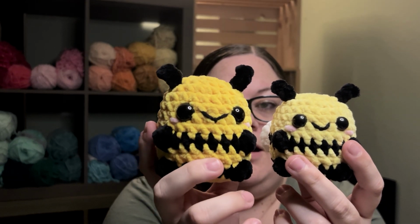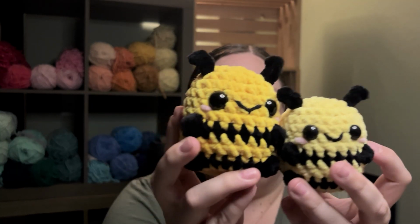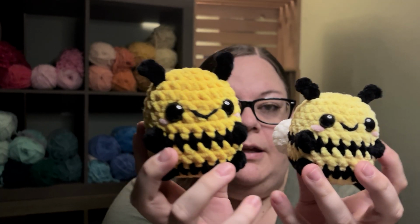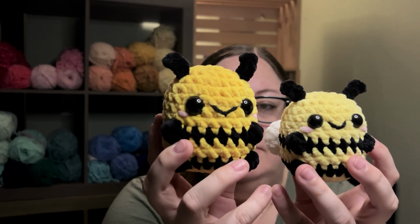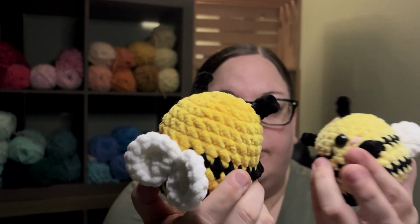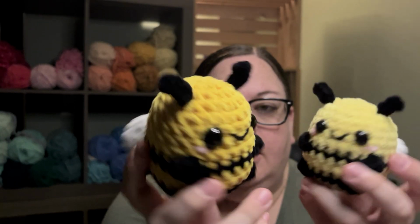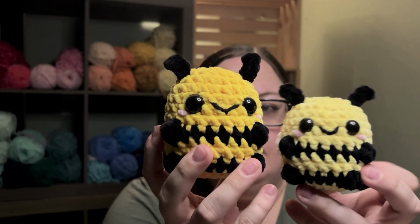That's what I was saying. I fell in love with parfait plush because it's not as rough on your hands as burnout blanket. Burnout blanket kills my hands. It's a lot softer, obviously. And I like that the size is bigger.